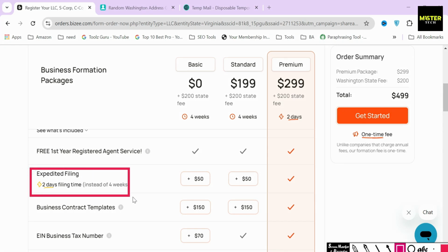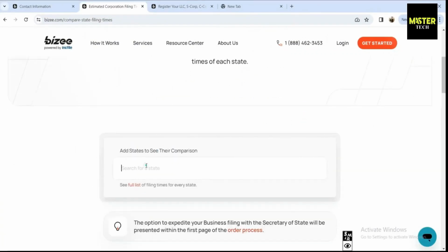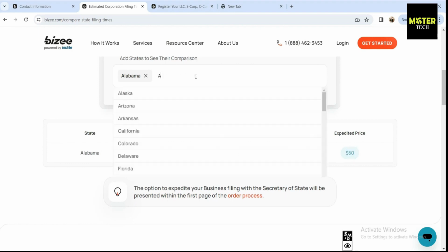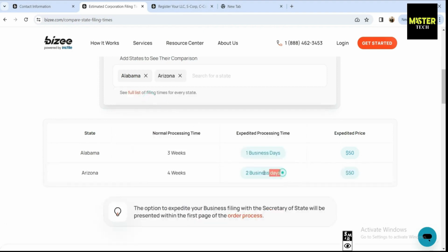Free next-day filing is another feature that Bizee provides in its premium package. Bizee tries to file your LLC as fast as humanly possible, but it's not always the next day. If you spend an extra $50 as an upgrade, they will make sure that you're put to the top of the list and you are filed the next day. Now, does that mean that you have your LLC in hand the next day? No, every state has different filing times, and we're going to be getting to this in a little bit more specific later in the video.